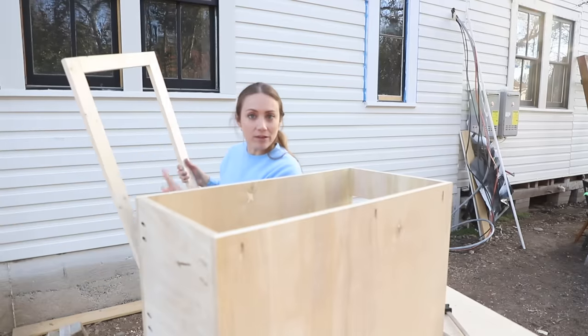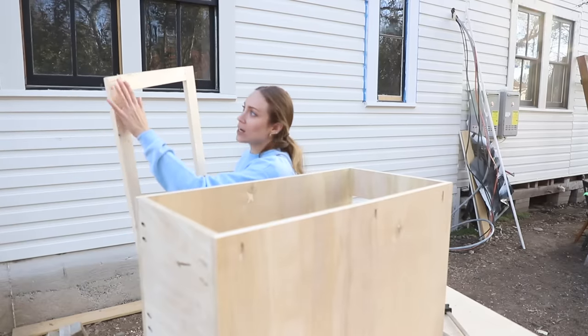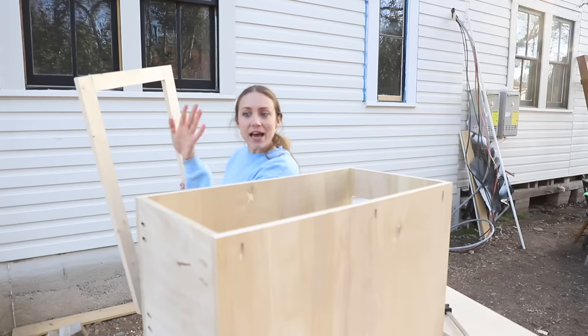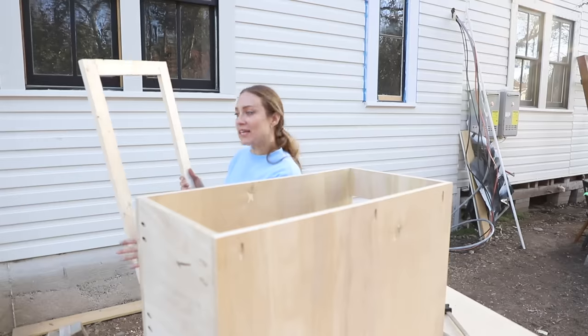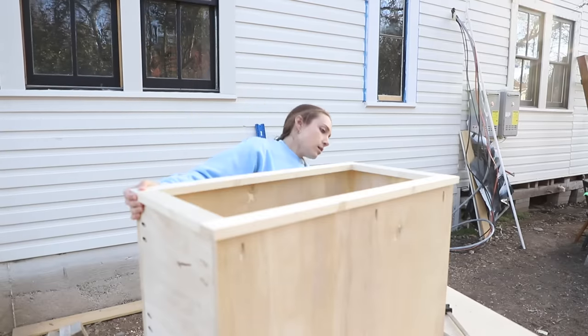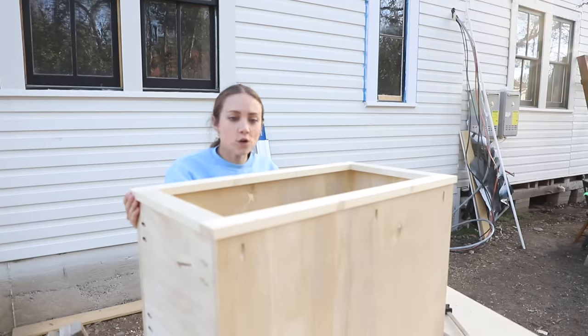Voila! Okay, full disclosure, I tried to do it as perfect as I could, but there's a little bit of a ridge here where they meet up. We could sand that down perfectly flush after they're done, before we paint. Wow, so good, babe. Just gotta make sure that hangs over a quarter of an inch.